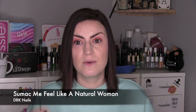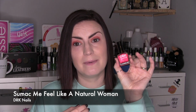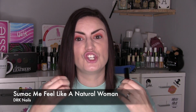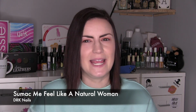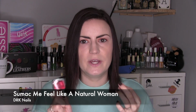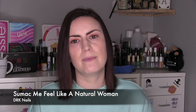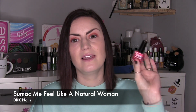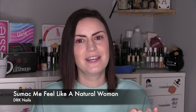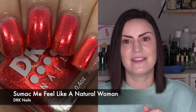When I'm telling you I was obsessed, I was obsessed. It did take 3 coats to build up to be completely opaque, and you do get that super bright pop and shimmer. Some of the ladies at work were like, is that pink? Is that red? Is that orange? It was that real sweet spot in between. I know this is the end of January, but I feel like this is going to be one of my favourites of this year. I loved it, and now I need and want more DRK Nails. So 3 coats of Sumac Me Feel Like a Natural Woman by DRK Nails. Have I said that too many times?